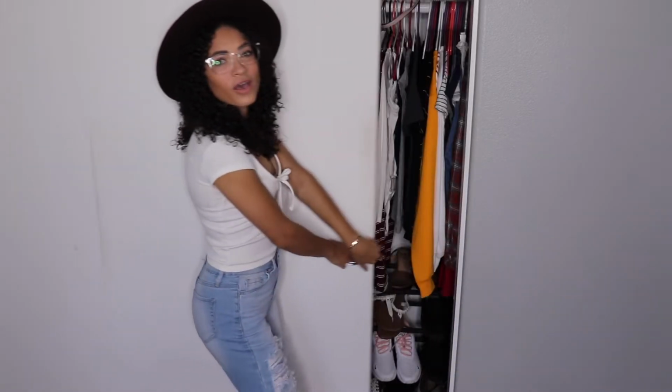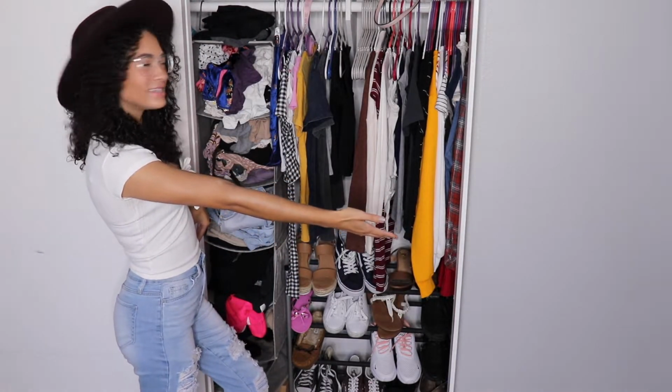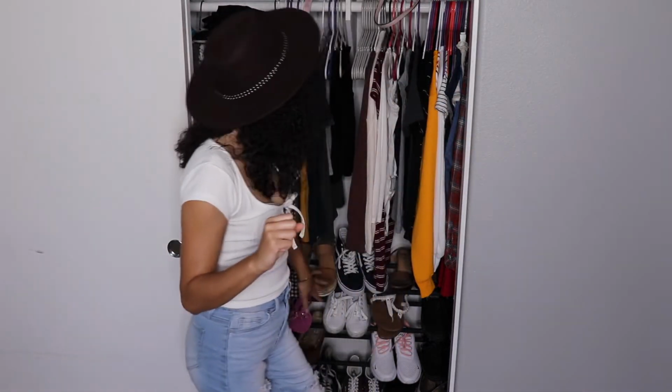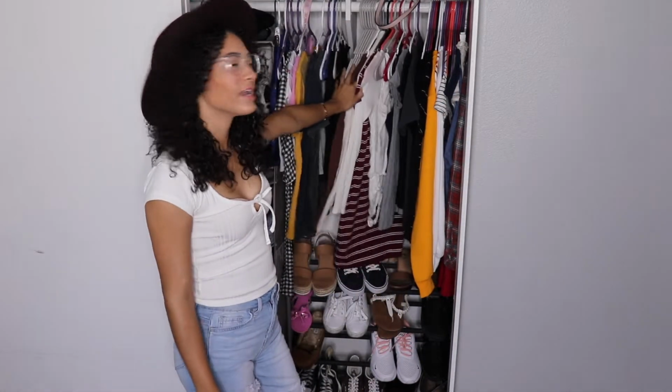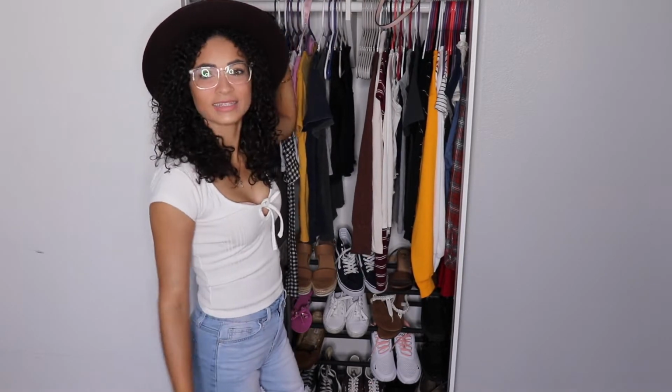So, welcome to my closet. I know it's a mess, guys. I need to clean my shoes down here. My clothes are kind of crazy. And then up here is a little crazy. I have like old purses, things that I don't know where to put them. So I put them in my closet. But we are going to clean that out today.